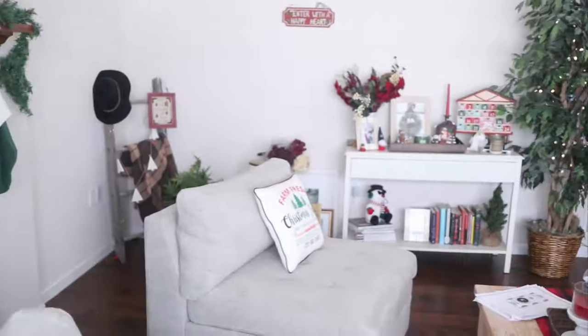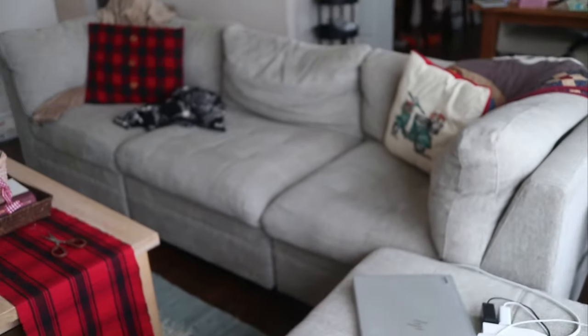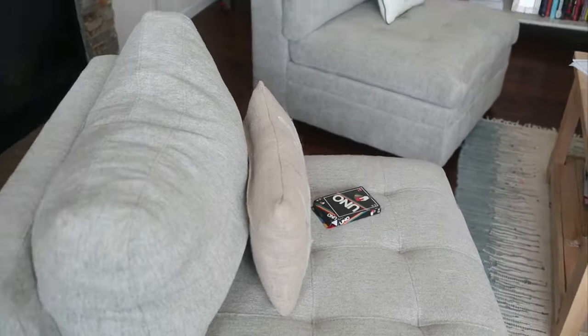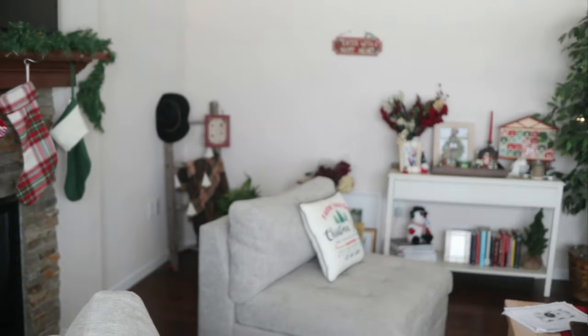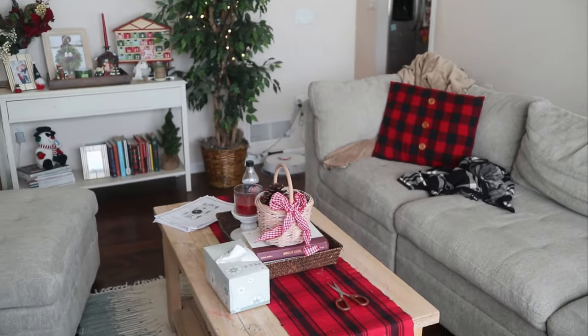So yeah, there you go. There's my living room. I'm gonna go back to work, and I'm sitting on the couch today because I really don't want to sit at my desk because my butt hurts. And yeah, that's that. Thanks for cleaning and touring Christmas stuff with me.